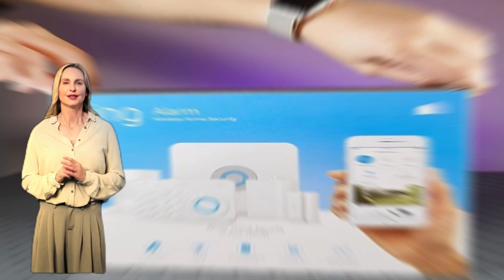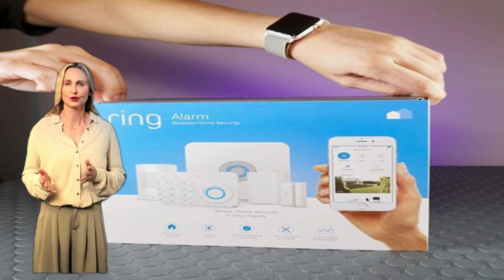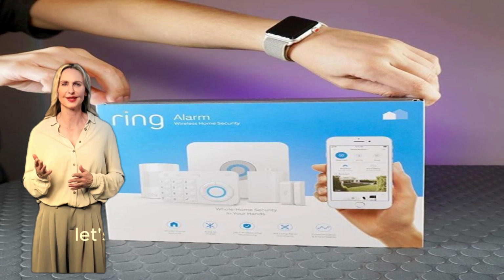Welcome to our product review segment, where we take an in-depth look at the latest gadgets to hit the market. Today, we're diving into the Ring Video Doorbell and Ring Indoor Cam bundle. Let's see what these devices have to offer.